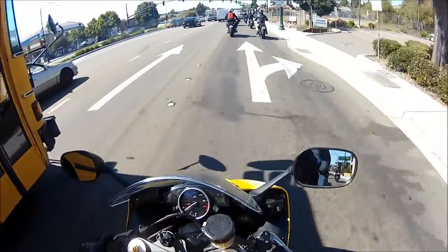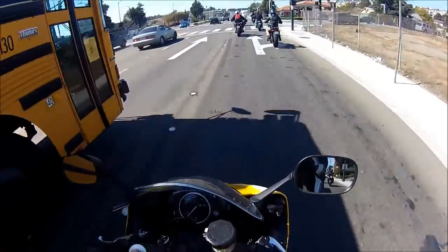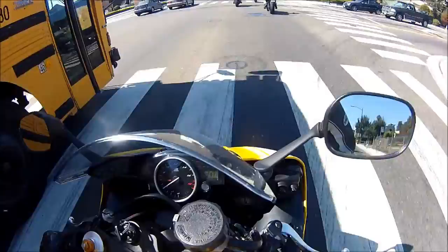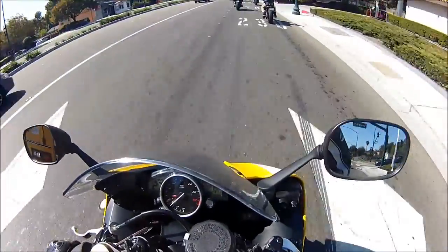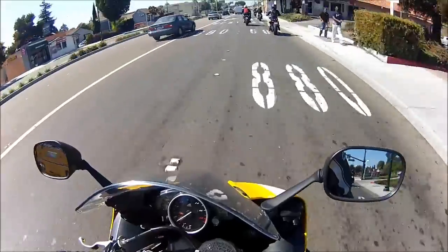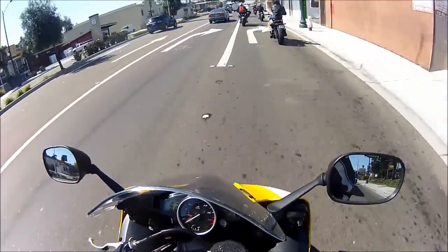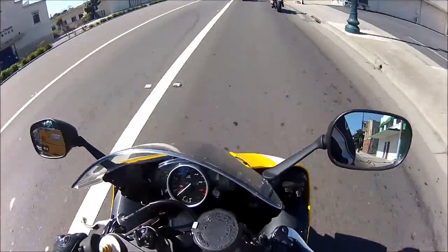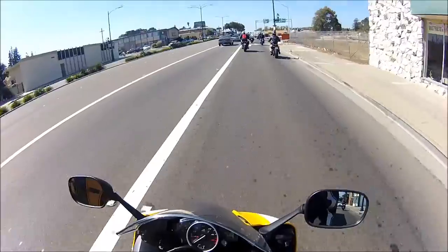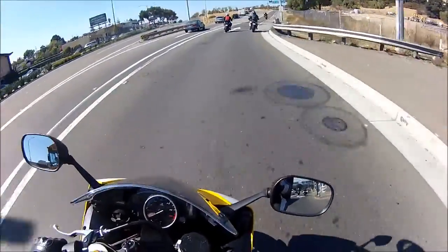Just ride it. There's no ride modes on it. I can barely see, like, air. Yeah, I know. It just feels funny. And it feels like I'm clutching the tank with my legs. That's just the way the bike is designed. Kind of like the FZ10. Like, you just naturally want to straddle the tank.